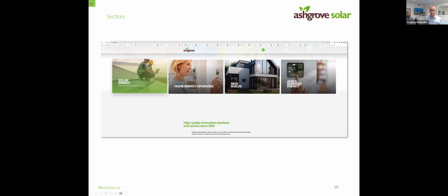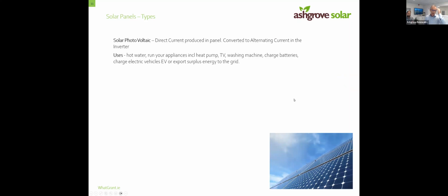So we won't talk about anything else about Ashgrove. Today we're looking at solar energy. This is a snapshot from our website. In very simple terms, we're still getting people confused about solar photovoltaic. That's where we're producing electricity, whether it's into a home or a business or an industrial setting.